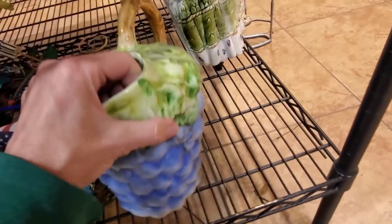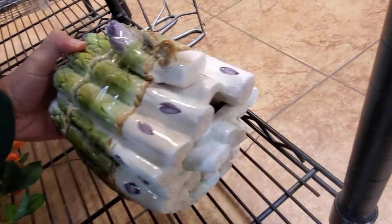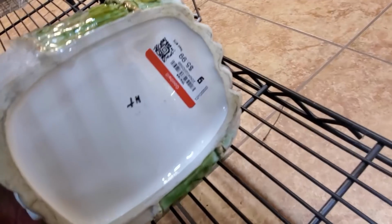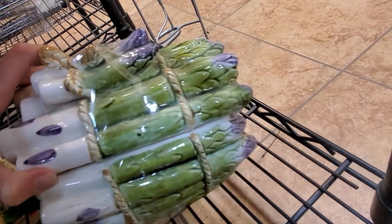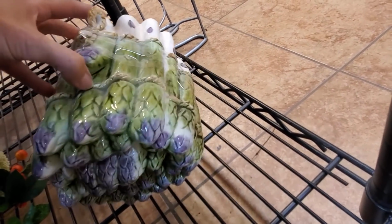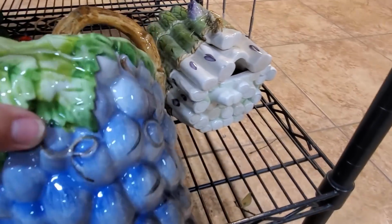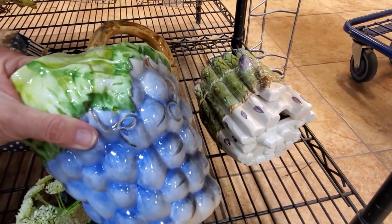And then I spot the grape pitcher and the asparagus tureen. And I did end up picking both of these up. Now, the pitcher says it is made in Portugal, but the tureen, I don't see a mark. But just on the basis of it being asparagus, it was worth picking up for $5.99. So I did.